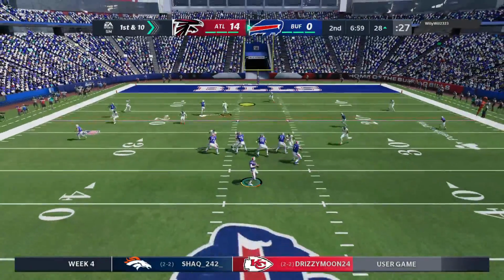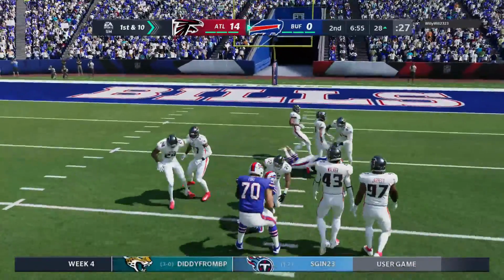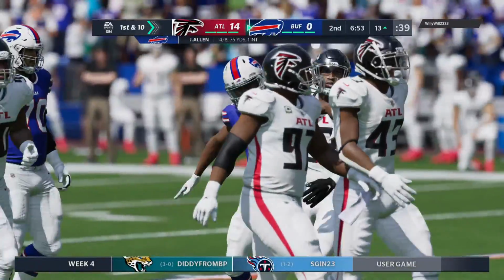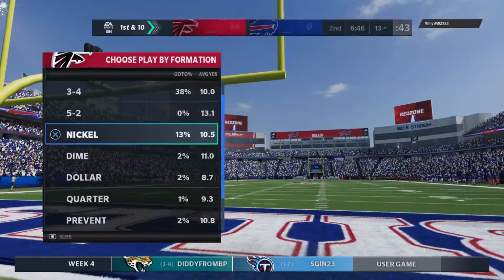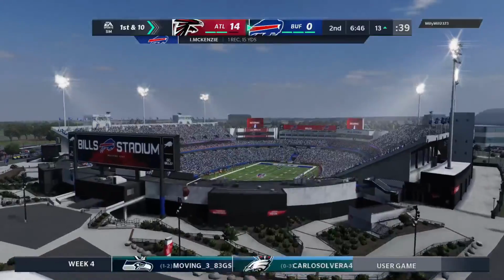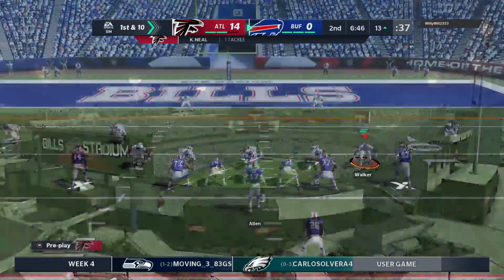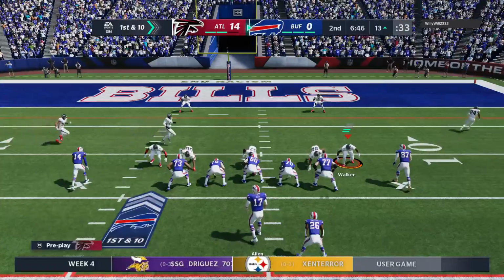Throwing on first down is Allen. The throw on target to his receiver, McKenzie, and down inside the 15 he goes. Now the Falcons going to use one of their timeouts. They'll have 2 remaining as we step aside here in this second quarter. This offense finding its legs now. Here's another first and 10.